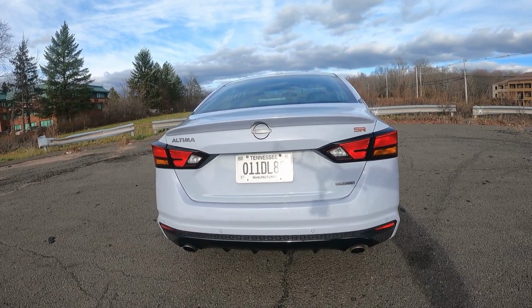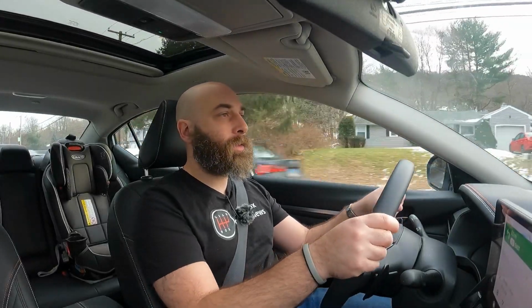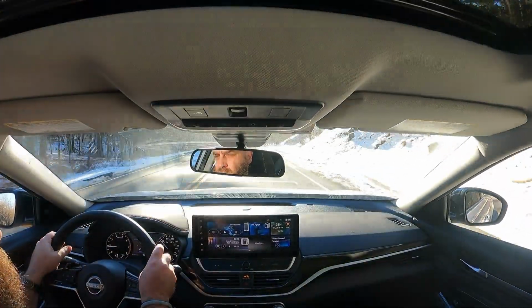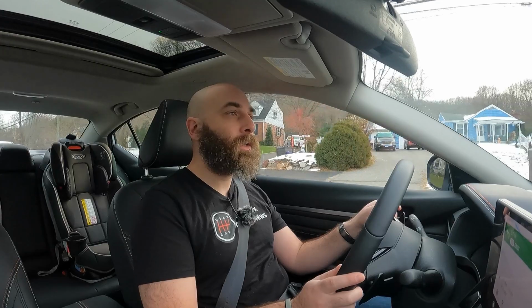This is not something you're going to be bombing down canyons with probably, but it stays pretty balanced in the corners, not too much body roll, and the steering is engaging enough that you can definitely have some fun if you are somebody that likes to drive down twisty roads. But this thing really shines on the commute. It's legitimately comfortable. Lots of great features. This car definitely exceeded my expectations overall.